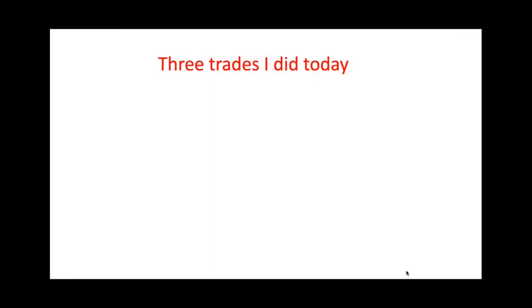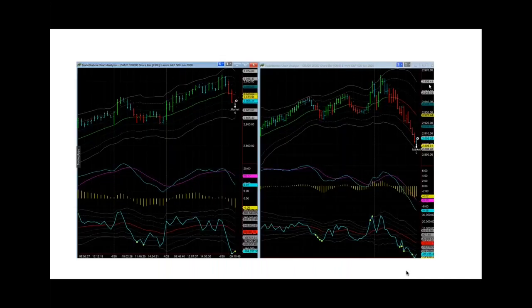Let me show you three trades I did today. This is the S&P. I shorted it last night in the after hours market. You can see how the MACD diagram was becoming weak, the MACD line started curling down. I woke up a few times in the middle of the night, I looked at this thing, and it was not the most peaceful night. And I don't usually take my day trades overnight, but this one was just begging to be traded. I covered it this morning.